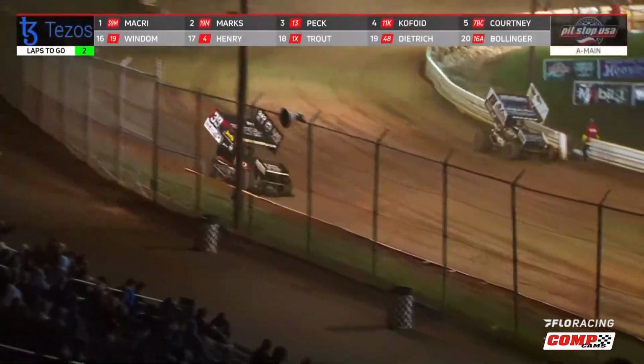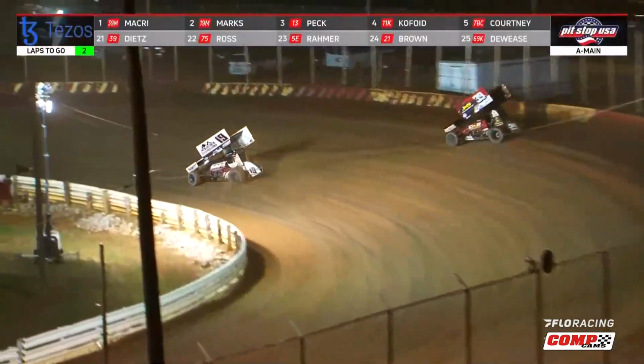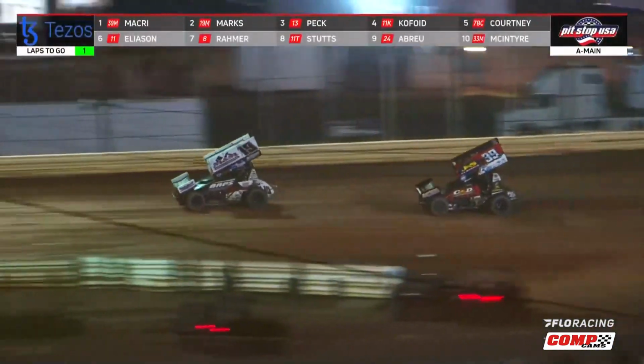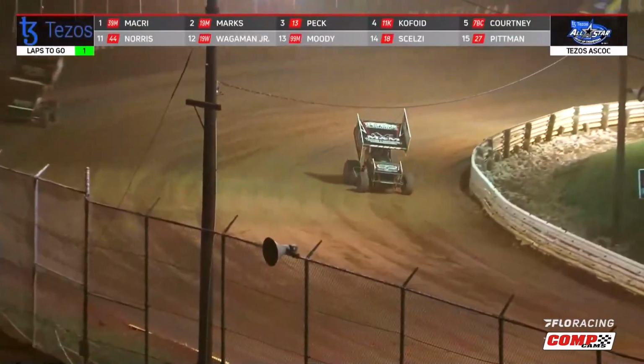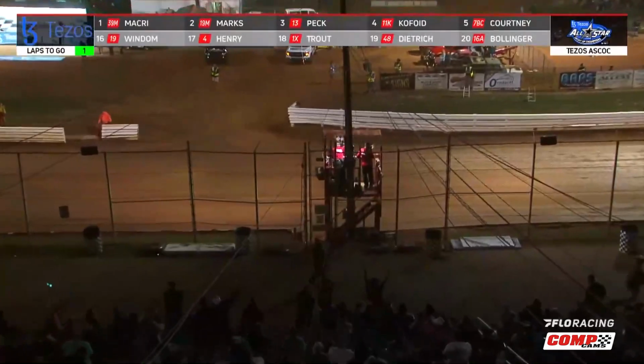Macri on the high side, Marks on the bottom, nearly side by side at the white flag. Macri high, Marks slides up. Can Macri cut underneath him? Brent Marks to the lead. Brent Marks does a slider on the last lap. Macri goes down to the bottom, nearly comes together, but off of turn number 4, a last lap pass. We're at $20,000. Brent Marks wins the Dirt Classic.